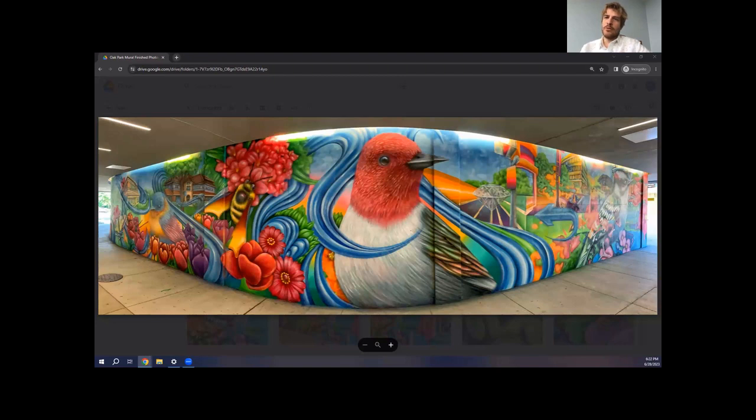So this piece is in Oak Park, and it's right by the Green Line train. I can't remember which stop, but maybe Harlem stop. But yeah, it's 350 feet long. This is just a small portion of it. It features various locations from Oak Park, and the general idea of the mural is nature in the city.